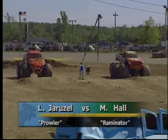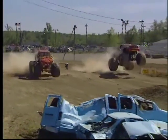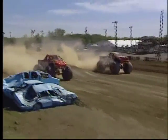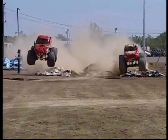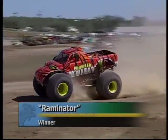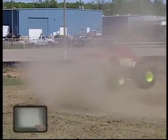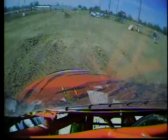Quick indeed, and as we get ready to start the race, of course, the launch. Oh, and he's too quick, Rick. The Prowler gone, he's in the lead, but a red light hands the win over to Raminator. Hall is your winner. Let's go back to the replay on the starting line, Rick. That's where it all went wrong.